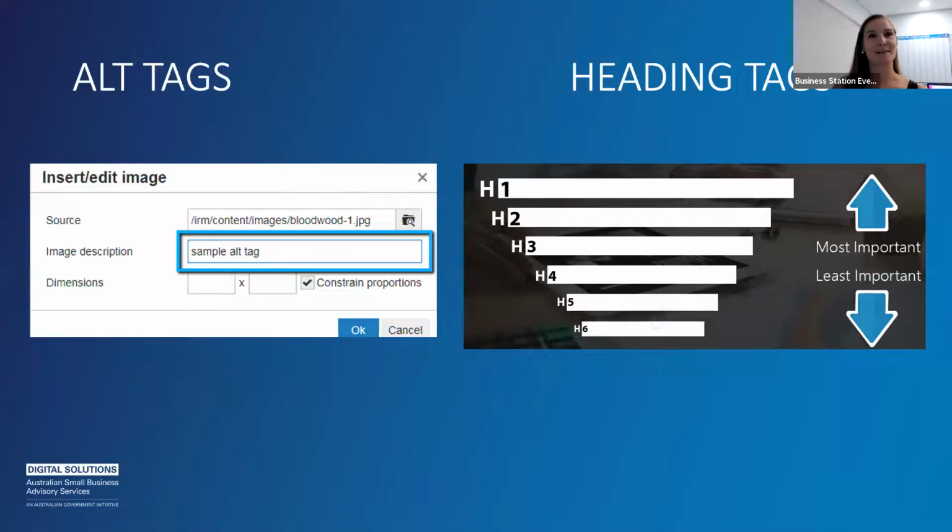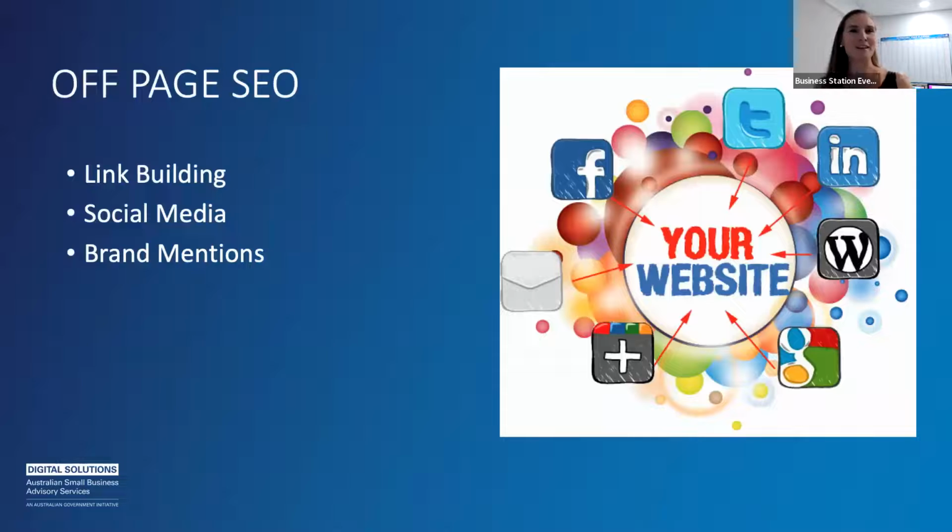All right. That's on-page SEO. Now we're going to look at off-page SEO or off-site SEO. Now, this is actions that are taken outside of your own website to impact your rankings within your search engine result pages. Off-page SEO tends to make up the majority of your SEO strategy because it really helps build the credibility of your website.